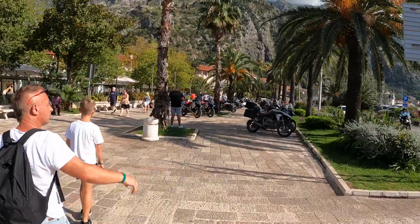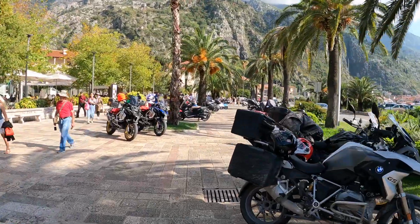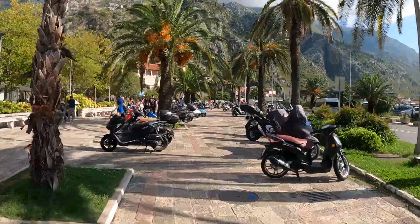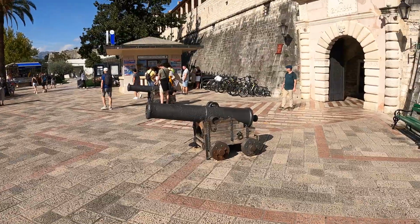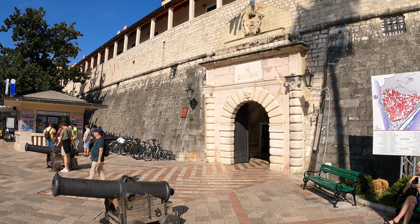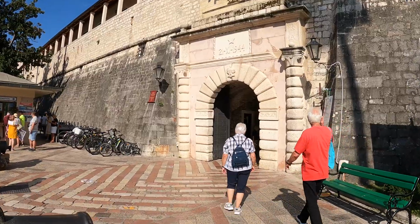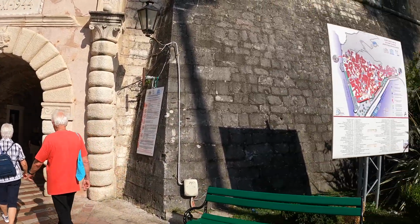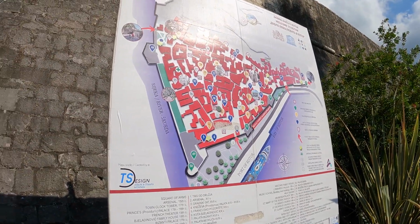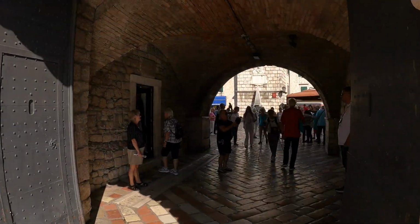All right, we are across. Let's see if we can't go this direction. Roll through the BMW motorcycles. And the old town wall is just ahead. Down here you see what is the main gate, the sea gate, as they call it, according to maps. And then this map right here gives you an idea of the size of the old town of Kotor. So as we walk through, I think we're going to be greeted by the old clock tower.